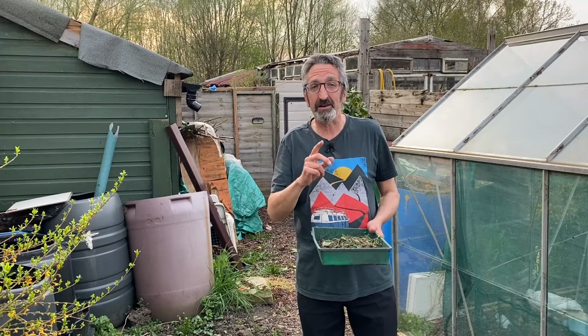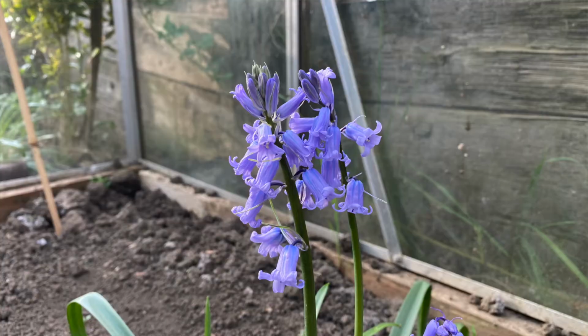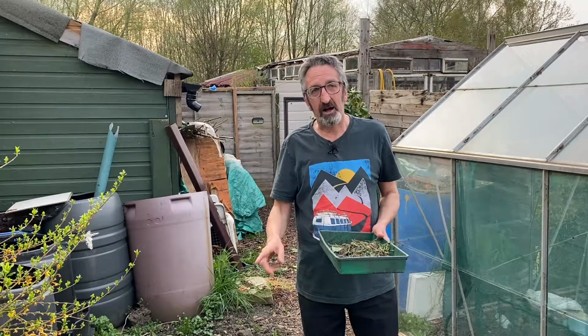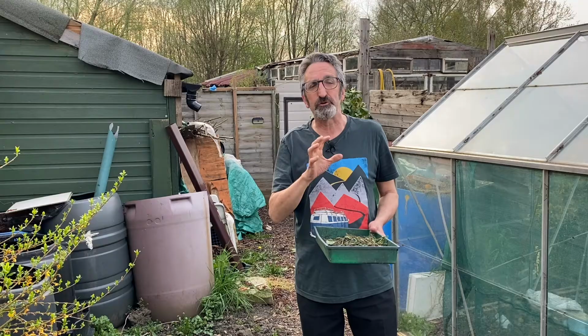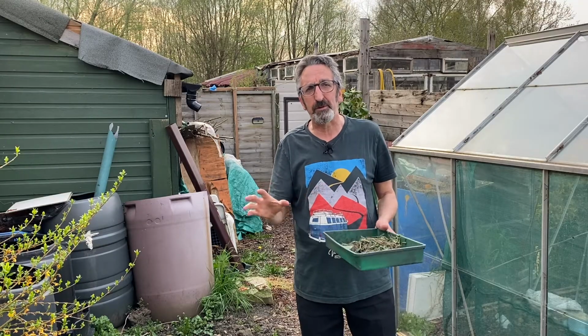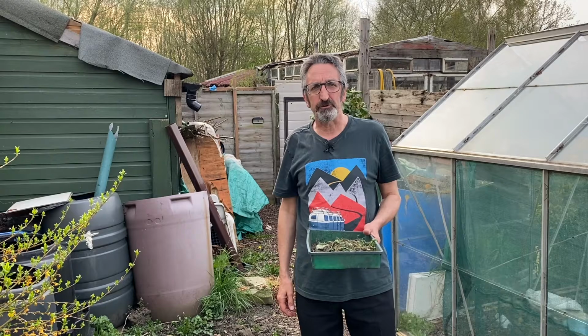My bluebell has finally come up in the greenhouse, and here's a photograph of that. Isn't it wonderful? I think it's a bit advanced actually, because the ones outside aren't as advanced, and here's a photograph of those to prove that too. But I'm sure if you've got some woods near you that have bluebells in, go and see them. When that mass of blue colour comes out, it's absolutely gorgeous.